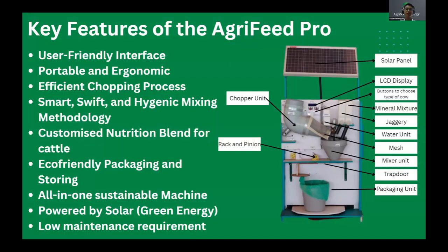This eco-friendly system is powered by a 40-watt solar panel and a 12-volt battery, ensuring that even in the absence of sunlight, energy is efficiently stored and utilized. The process begins when the user selects the cattle type, the milking cow, calf, goat, pregnant cow, or a bull, using the LCD display. Once selected, the high-speed 7000 RPM motor starts.